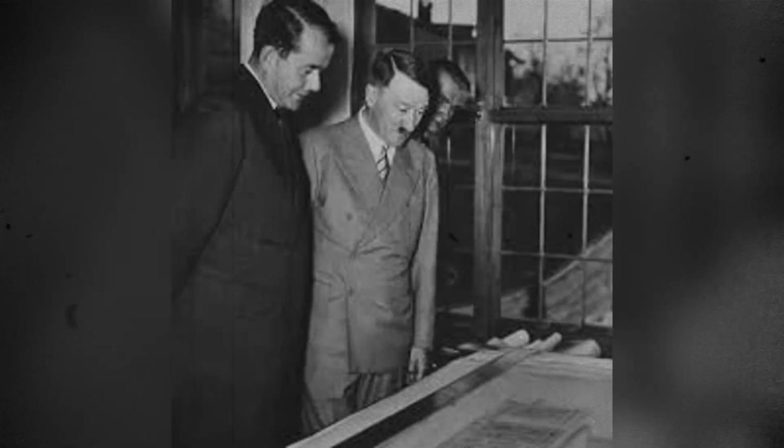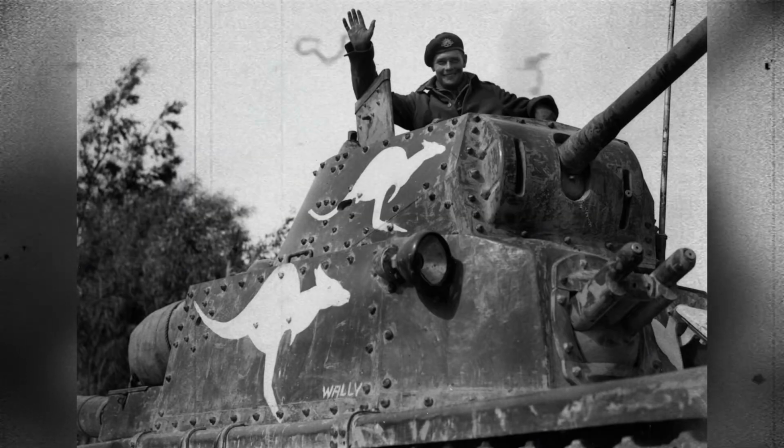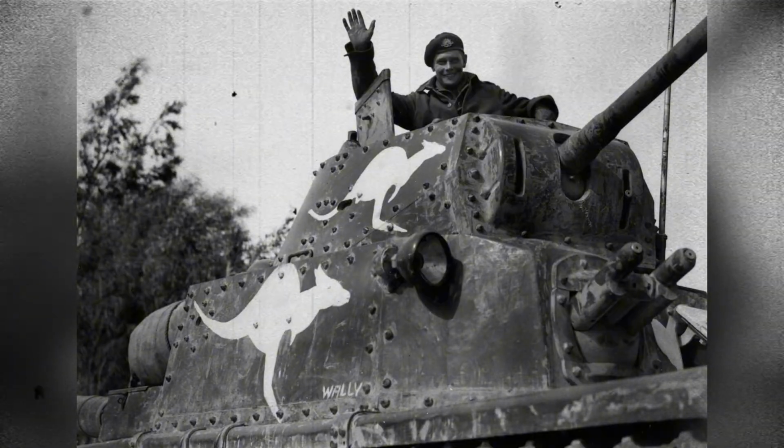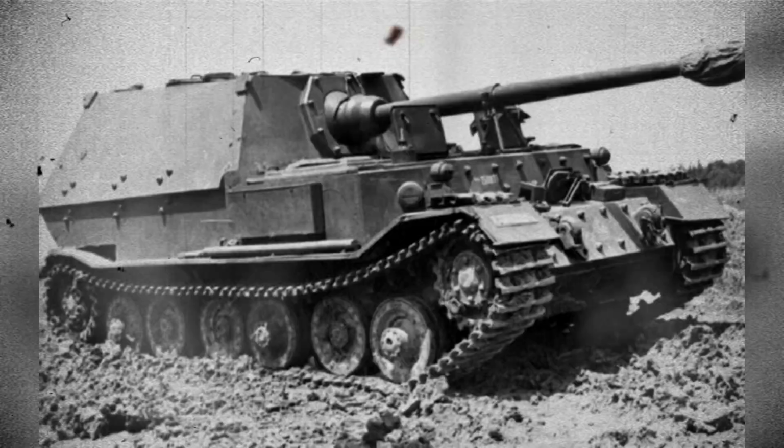Soviet forces received 4,102 of these tanks through Lend-Lease, and significant numbers fell into German hands during retreats on the Eastern Front. The twin GM 6046 diesel engine provided performance matching any Sherman variant while consuming substantially less fuel than gasoline engines, a critical advantage as German fuel supplies dwindled.